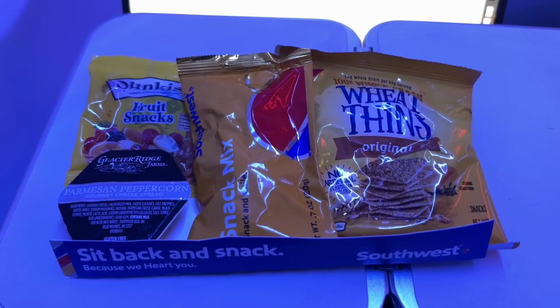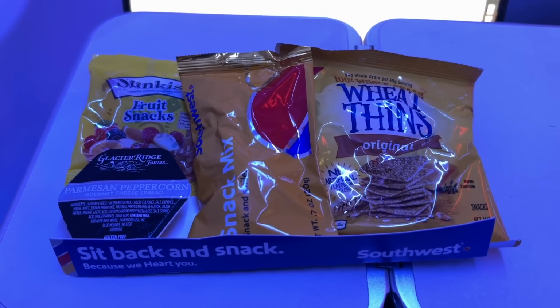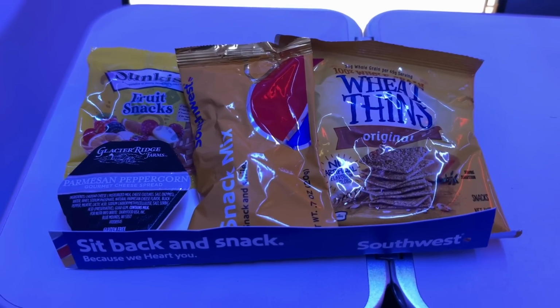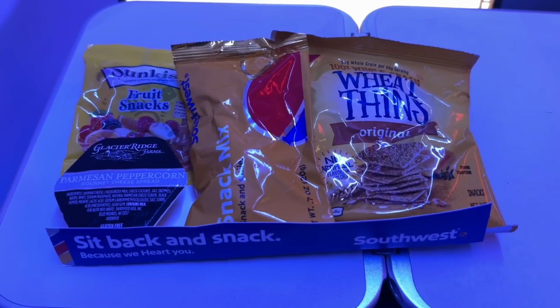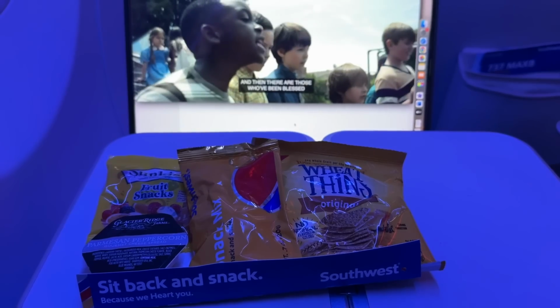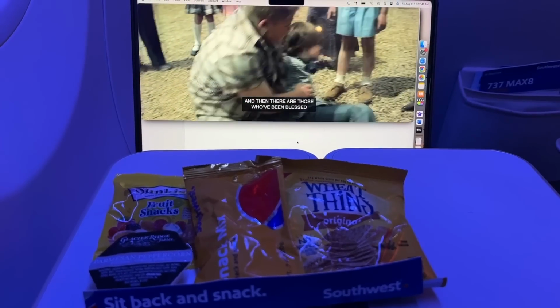About an hour after departure, they came through the aisle with a giant cardboard box full of snack boxes. So there's our answer. We get a cheese spread and crackers, fruit snacks, and that signature little bag of snack mix. I will say that I've flown economy to Hawaii now on Virgin America, United, Hawaiian, and Delta, and in all cases we were given more of a meal with some sort of sandwich, but I guess this will make do for now.